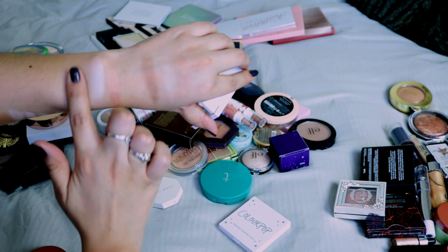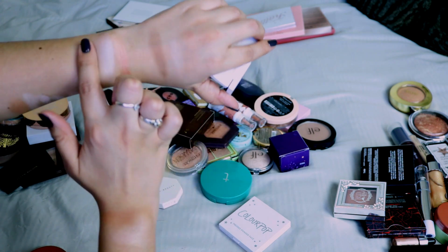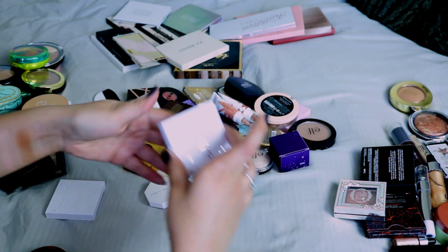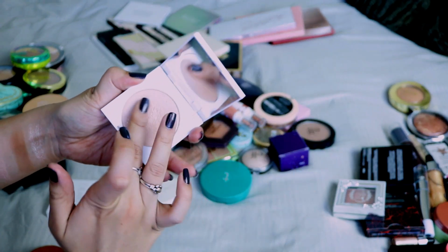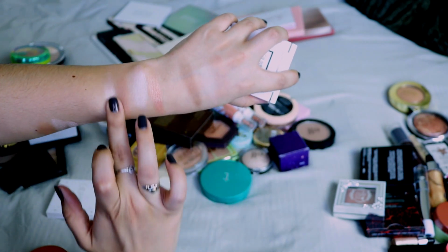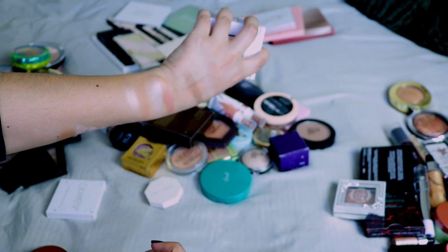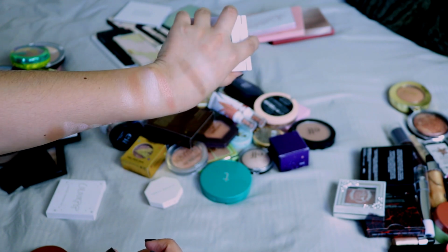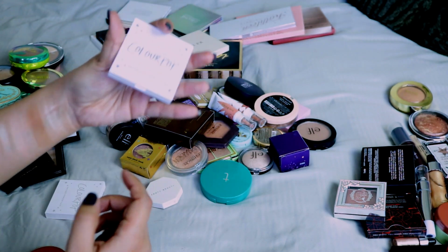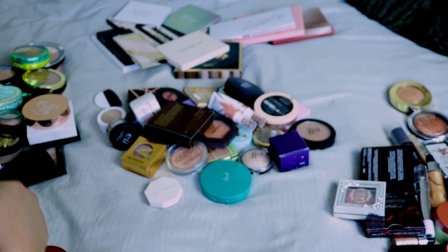This tone is so pretty. Super smooth. I love what it looks like on my skin. And then this highlight is gorgeous. If you guys have not ever tried ColourPop highlights, you guys are missing out. It's kind of like it makes it look like your skin is wet. If you guys can see it right there. I don't know. It's really, really pretty. I really enjoy it, and I'm definitely keeping both of these.